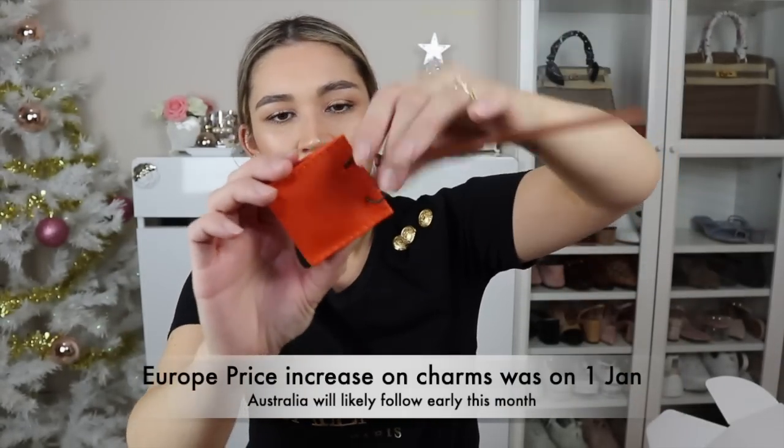So I believe this is for winter. The Hermes sack charm for shopping bag, you know, bag charm. It's a bag charm for a bag charm. Bit of a pun there. And yeah, it's the same price as a Rodeo, 665 Australian dollars.